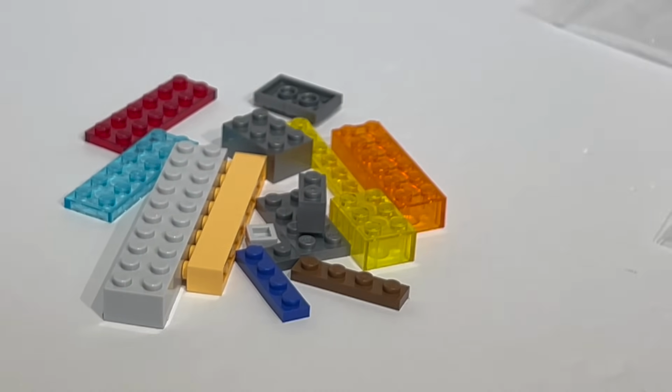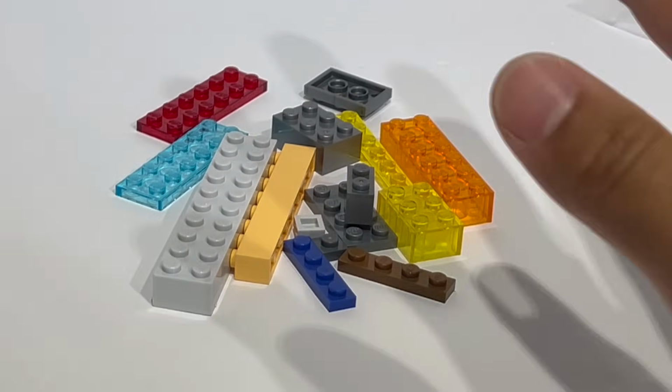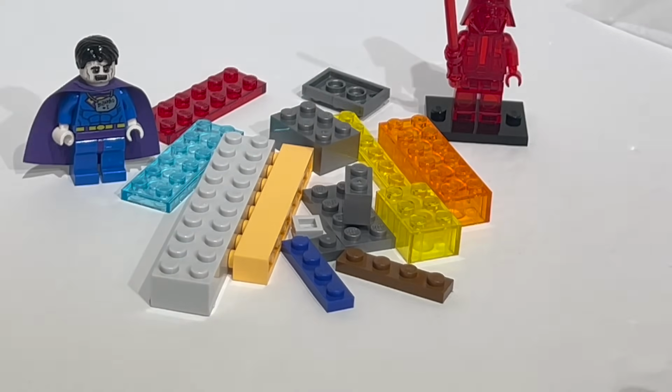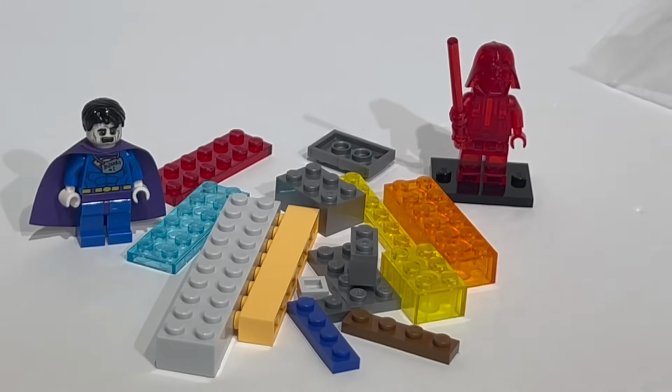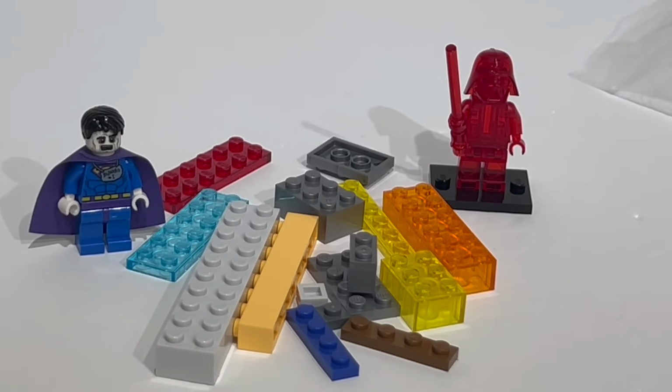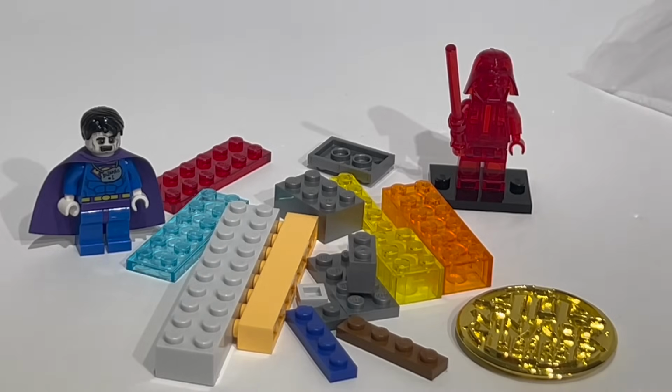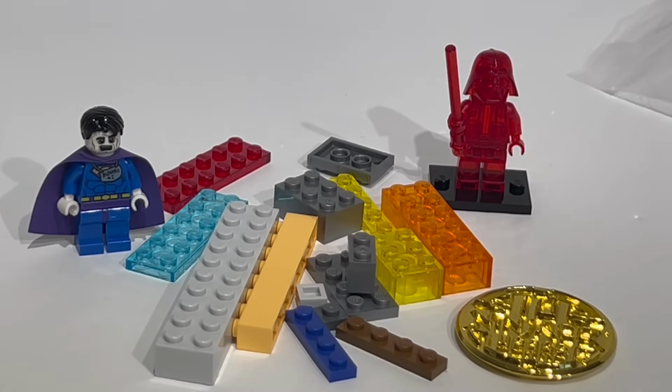This is a mix of just random bricks that never would have appeared in these colors. Of course, you have the Bizarro Comic-Con minifigure, transparent red, Darth Vader, all sorts of good stuff there. And then the Ninjago coin, which isn't really a rare item, but it's a one-off random item that I figured would make sense to include in this part of the haul.